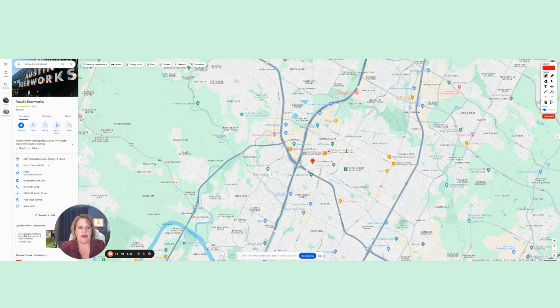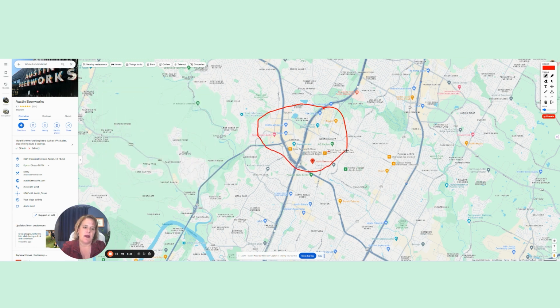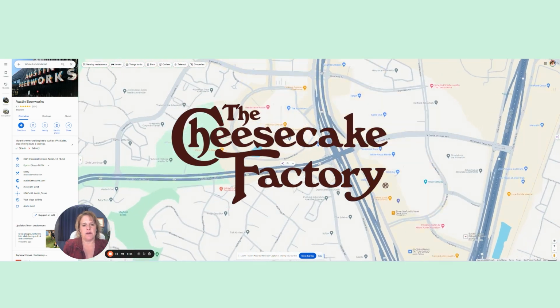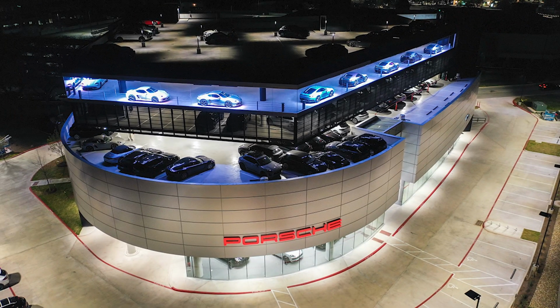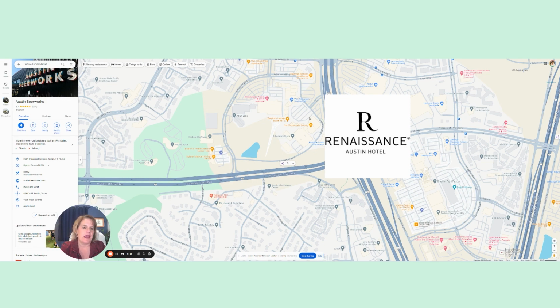This whole section right here, from the Domain over here to this shopping area, the Arboretum, and back around, is very commercialized in the sense that anything you need for shopping, you can get there. So this part right here is called the Arboretum, and that has everything from movie theaters to restaurants to more shopping. The Cheesecake Factory has been there for decades. And there's a beautiful Porsche dealership right in the corner. They have their cars way up high, displayed out on the rooftop. It's super pretty.